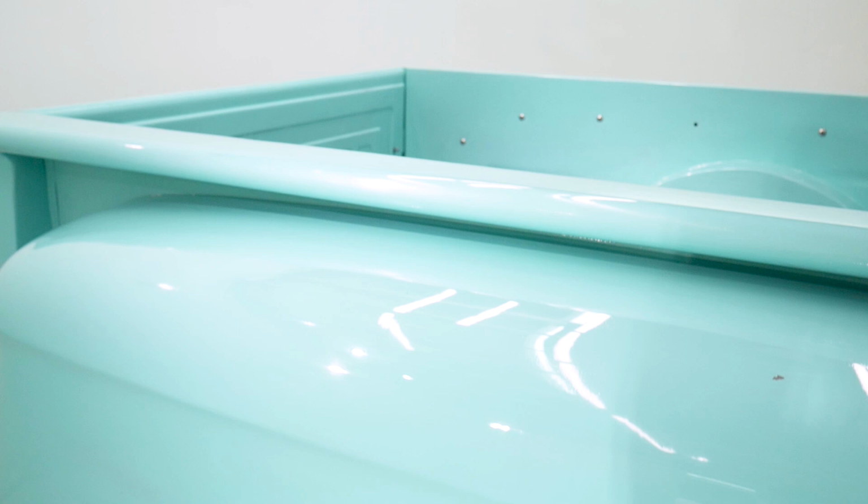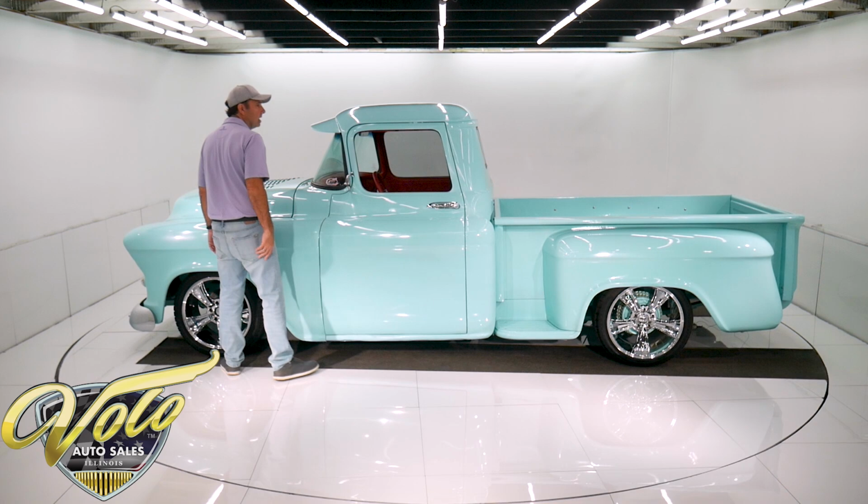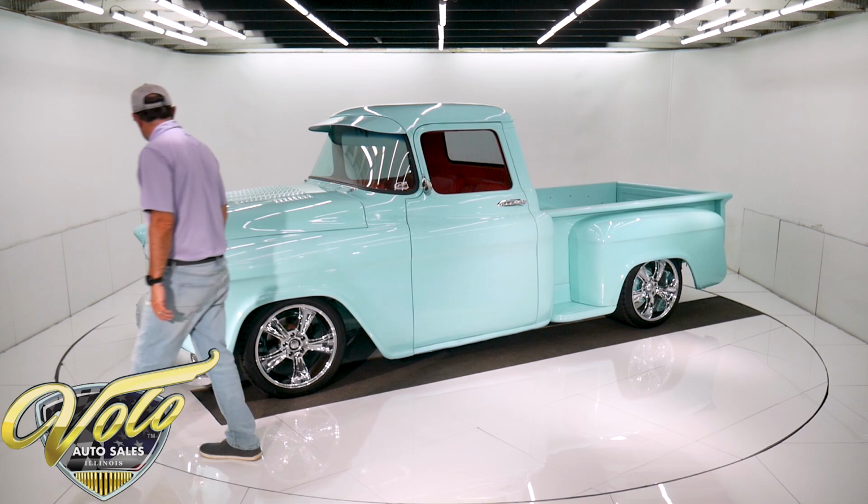Really nice set of chrome American Racing rims. They look new with some performance tires. It has all smoked glass all the way around. New rubber seals. It does have the window channel around here. It looks like it's missing the bottom fuzzy strips right here. New mirror. It's a custom hood. It opens this way.